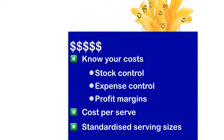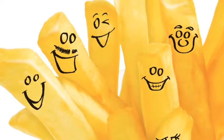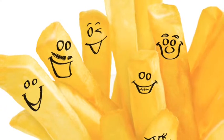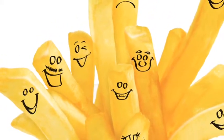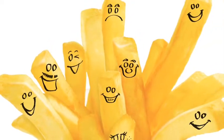Every business, no matter how big or small, can always be improved. So be on the lookout for any small changes or improvements you can make. And remember, lots of small changes can make a big change. And lastly, don't be afraid to ask for help.